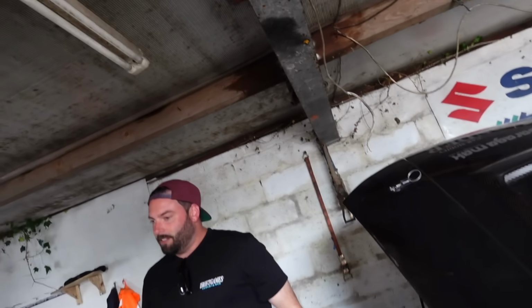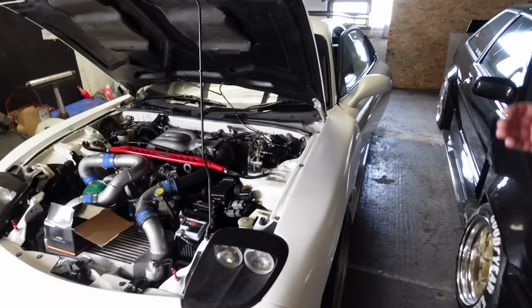This is an RX-7, obviously. Oriyama kitted car from Japan. This is TJ's car? TJ Hunt? It looks like TJ Hunt's car, right? But this is a beautiful car.